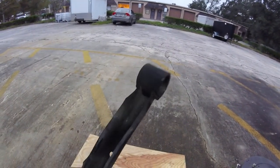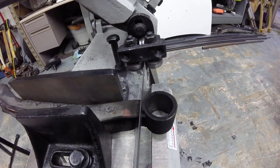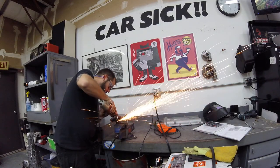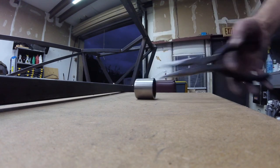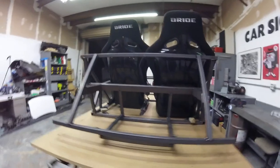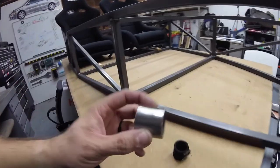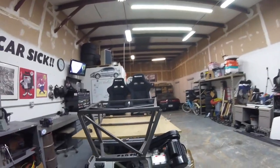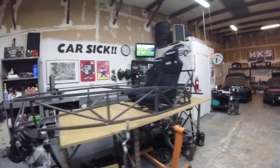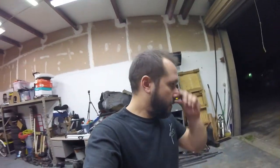A diff hanger tube? I don't know what to call it. I only got one done. I gotta go. JT's car here. All right, shop's all clean. Everything's put away. That was fun. One step closer. So excited.